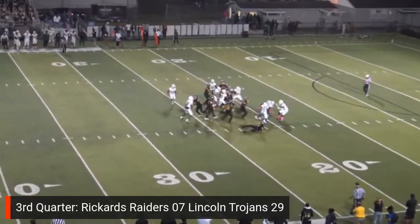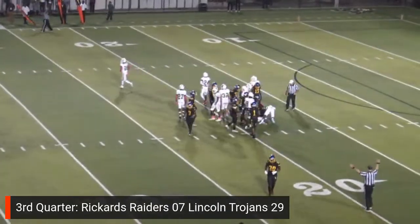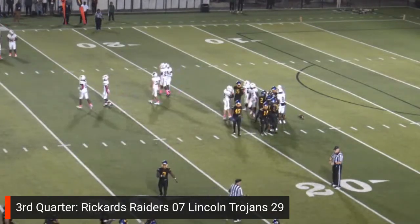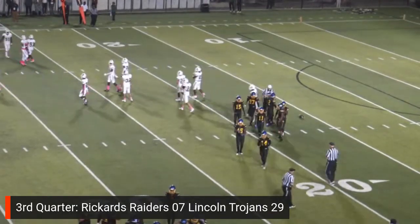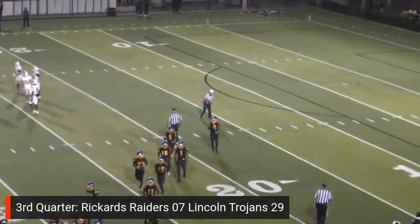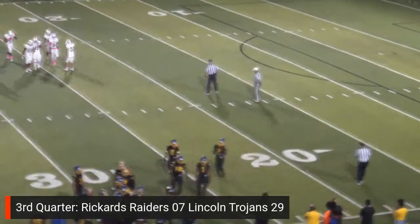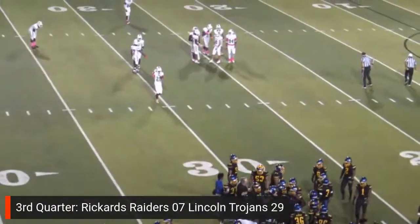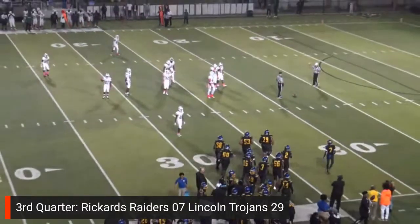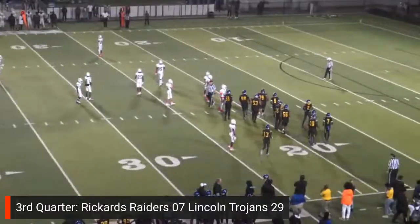Blocker was a little slow. He almost ran up his back there. Ball's down on the 18. Lincoln will go 6-1 if they hold on to this. Rickards, at 2-5, will have lost 5 out of their last 6.